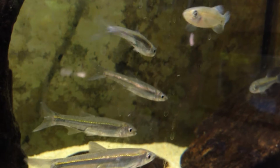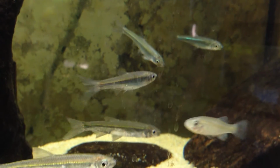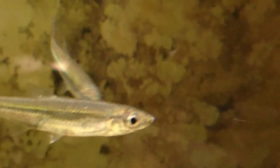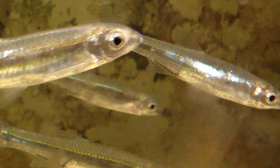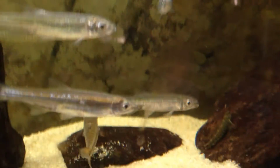For activity level, these are a very schooling fish, active, that you can see never stop moving. They're just constantly moving. And that's part of the appeal about these guys to me, is they don't have a lot of color, but they do have that iridescent shine to them. And when they're schooling, that really brings out a shimmer in them, and it looks good when they're in a big group like this. It's beautiful. To me, that is.